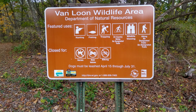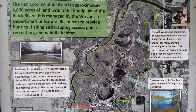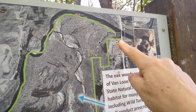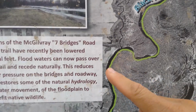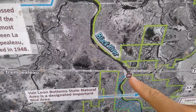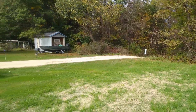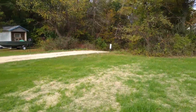A little east of Galesville, Wisconsin, on Highway 5393, is an easily overlooked boat landing on the Black River. Take a look at the map. Here's where we're starting, and here's where we're coming down. That's our out point. We're at a little parking area by the DNR. It's a public landing. Let's walk down and see where it is.